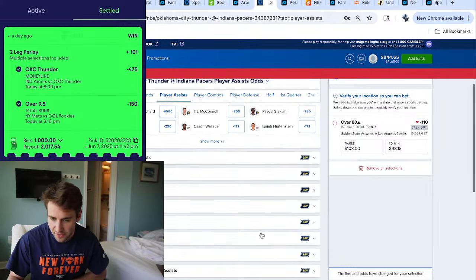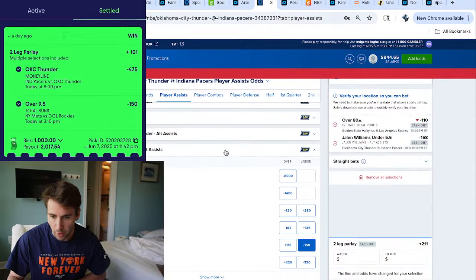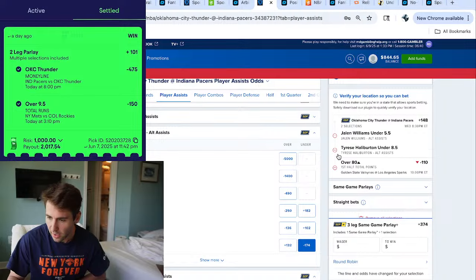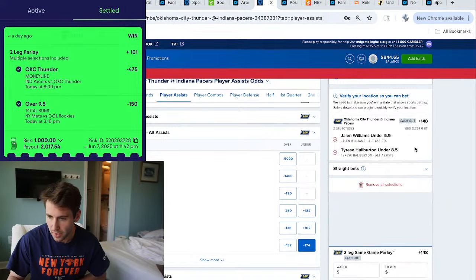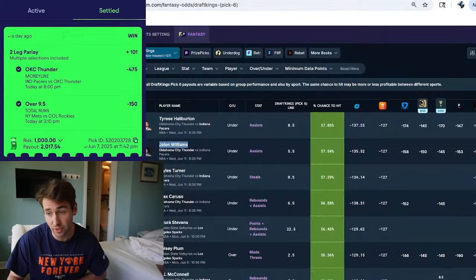It's obvious that if the game's a blowout like last night, both of these players will get less minutes, so these plays are positively correlated. If you build this on FanDuel, you're getting plus 148, whereas on DraftKings, you're getting a 3x payout. So it has really solid value.